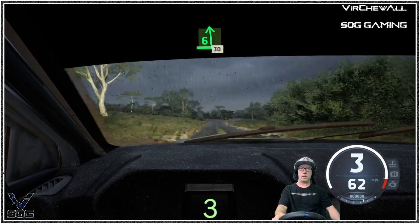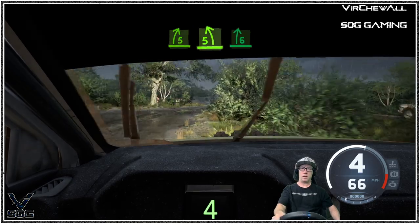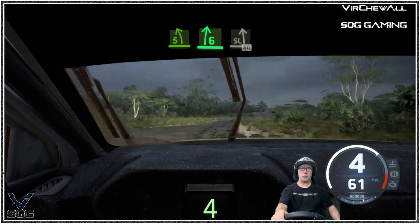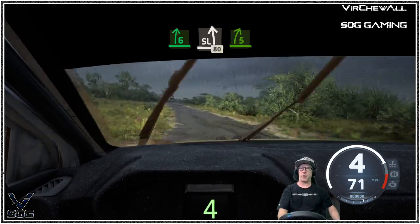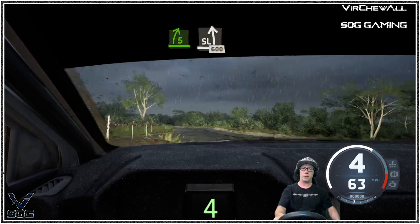6 left short, pass junction, 30, short, 5 right, 5 left, into 6 right, and slight left, 80. 5 right short, away. And slight left, foot over bump, 600. Man.